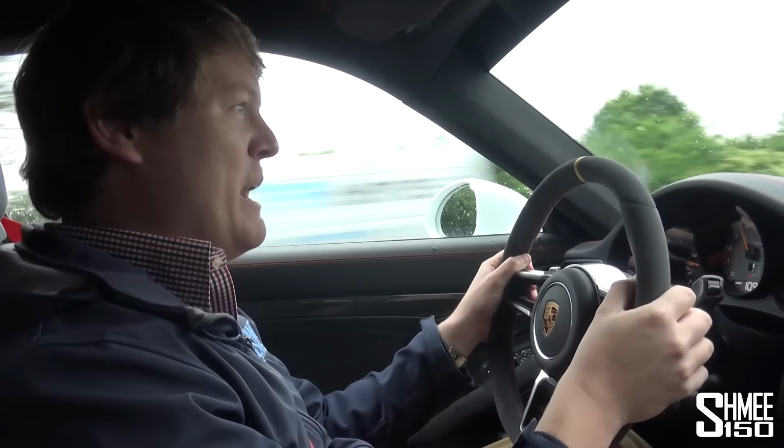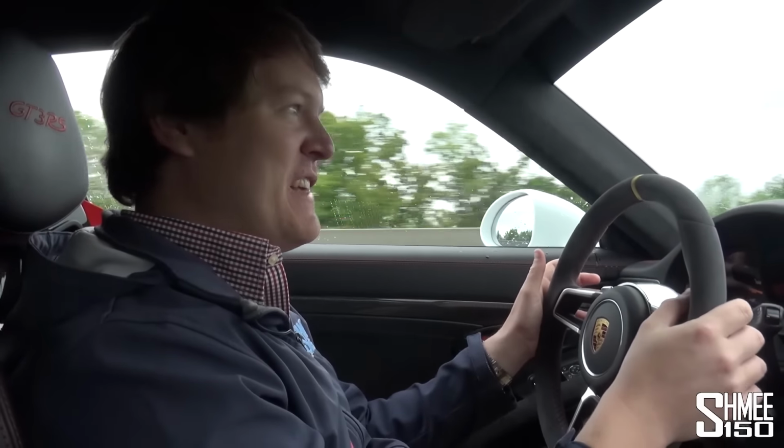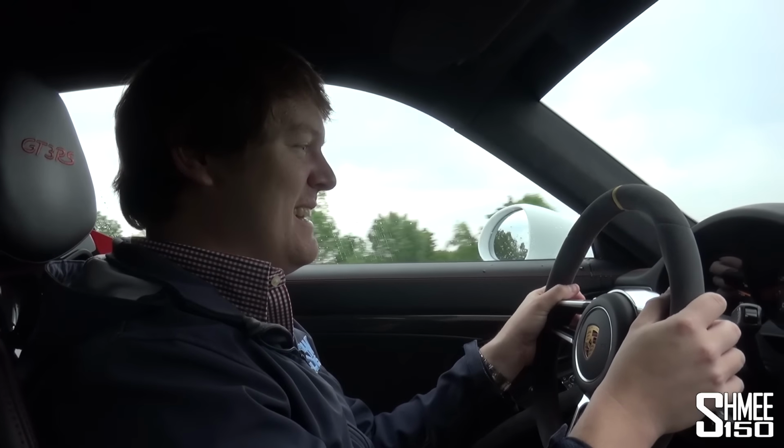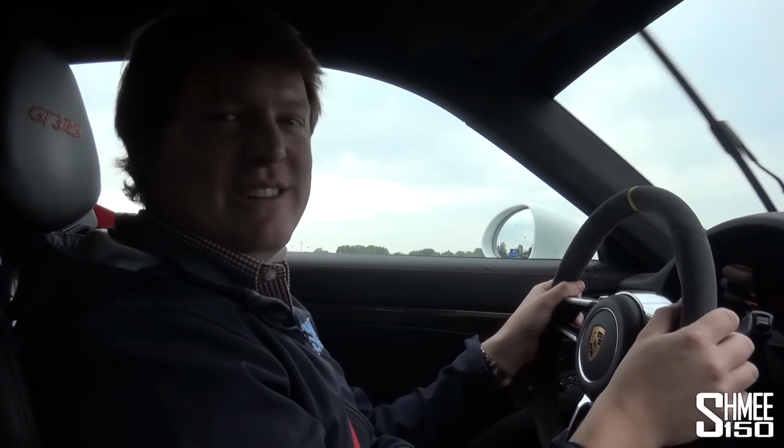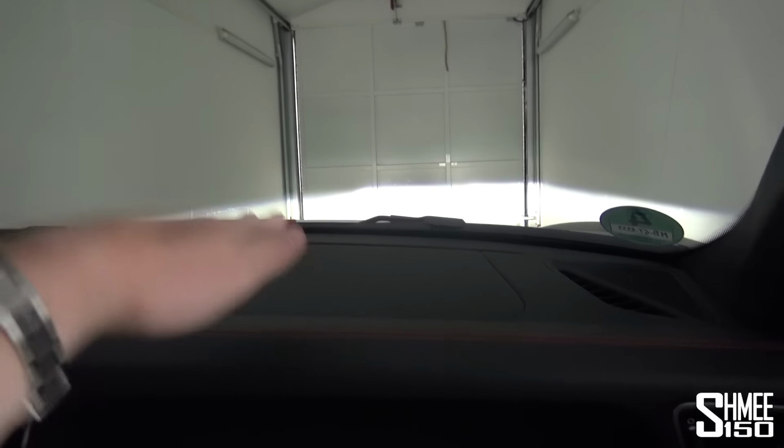It feels like being in a Porsche Cup car. But you do have a valve control, you can make it quiet, you can make it civilized. This is obviously an occasional type thing. It's just ridiculous. Back into the garage on the car lift, which takes us down.